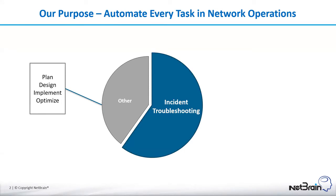I bring this pie chart from a recent Cisco survey that 2/3 of the network team's time and money is still being spent on keeping the lights on in incident troubleshooting. Because networks are the foundation to everything in your business, each of your tickets, and P1 tickets in particular, are getting more and more expensive. Your entire network is driving the outcomes of the business.